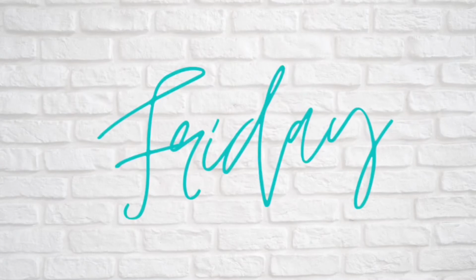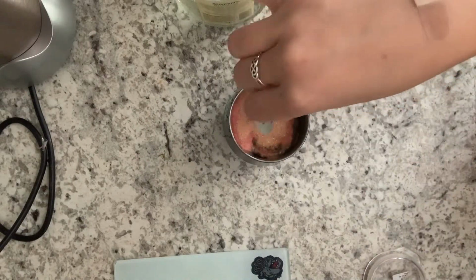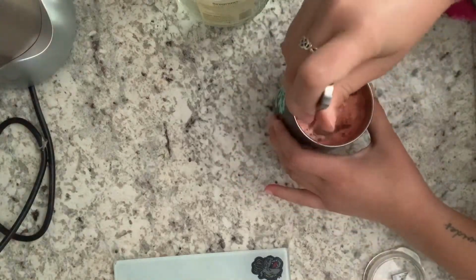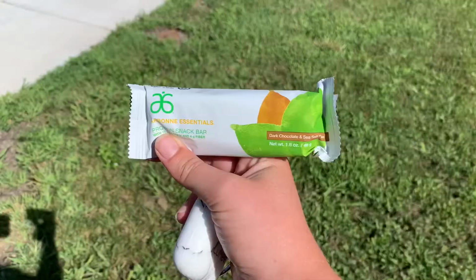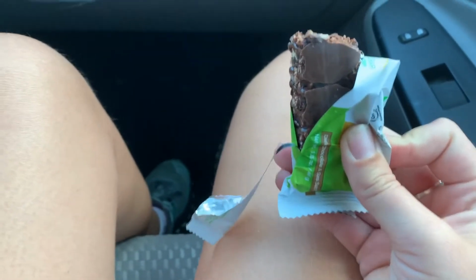All right, let's move into Friday. Of course, I started the day with not a tizzy this day, but just a good old-fashioned fizz. I think I was in a rush to get to the gym, so I just wanted to get a little quick boost of energy before heading out the door, and this was an easy way to do that. And then I paired it with this chocolate Arbonne protein bar to get some energy before going to the gym.